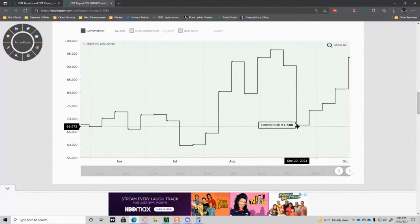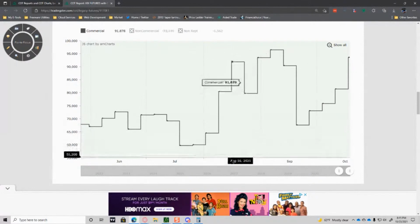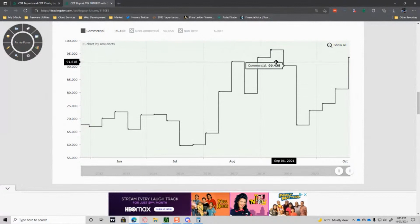Since September 20, they've been working their way back up to where they were between August and September, around that 96 area. So this was a significant change here, where they went from, call it, 90,500 to 67,500. That's a heck of a change. And it seems like since then, they've been working their way back up.